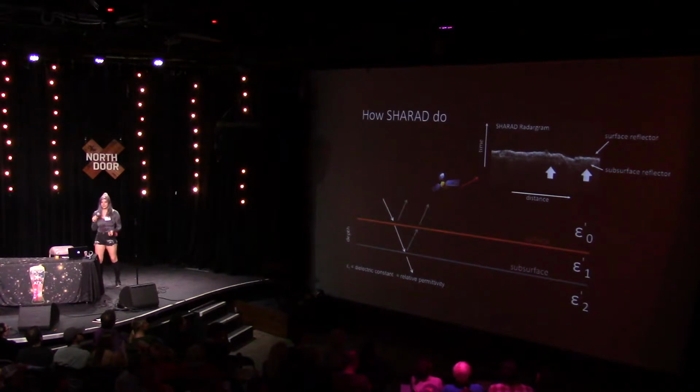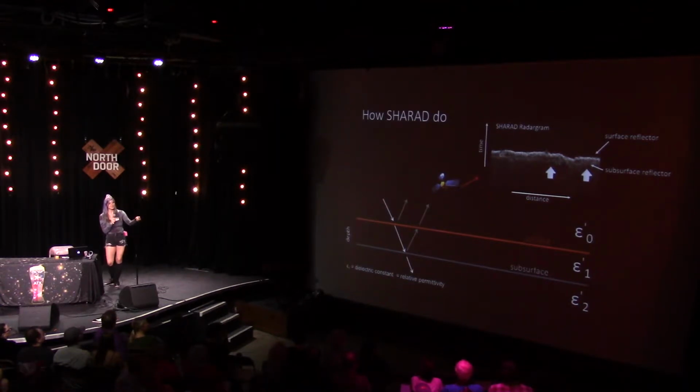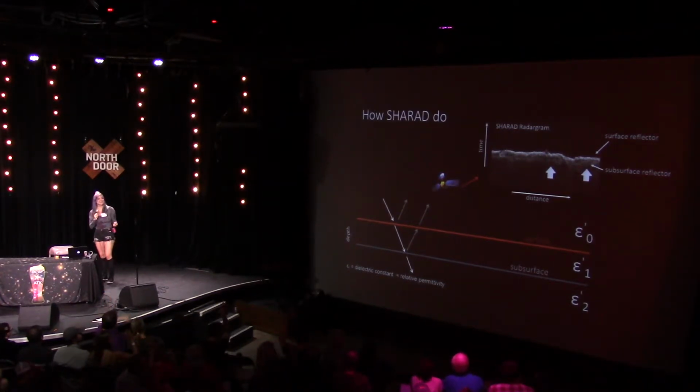If you can't see these, you're not alone. A lot of geologists I present this to don't believe me when I tell them there's a subsurface reflector there. But I'm going to just go back and forth. That's my interpretation of where those lines are. That's what it looks like, okay? My interpretation, that's what it looks like. Raise your hand if you see it. Yes, great. I did a good job.